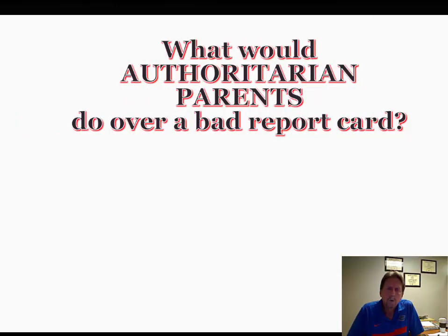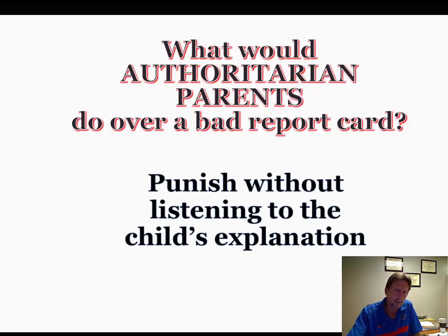Okay, what would authoritarian parents do over a bad report card? Well, they would punish without listening to the child's explanation. Remember, that is what authoritarian parents do. For instance, they care very much about grades. And so when something happens, they just focus on the behavior. They don't focus on what's going on with the child because they have low warmth and responsiveness. So they're not even going to listen to what the child might have to say.